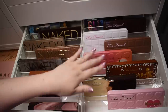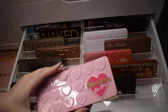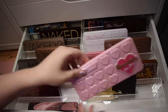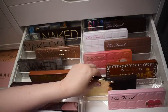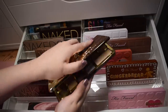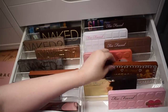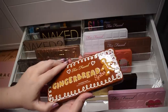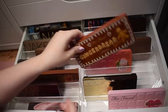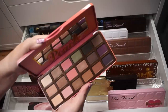And then on this side are my Too Faced palettes. This is Chocolate Bonbons. And Chocolate Gold. And the Too Faced Gingerbread. This is probably one of my favorites. The Too Faced Sweet Peach.